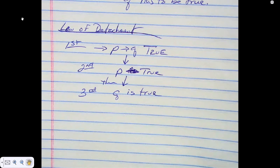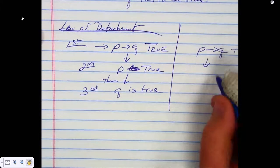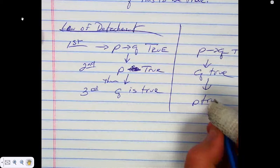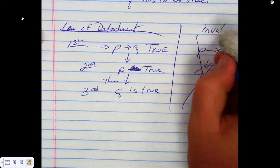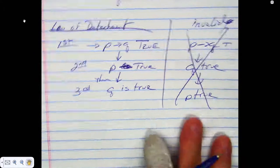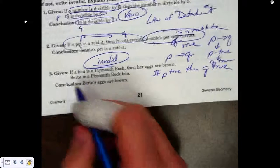It's hard to explain. The one that we had, P, then Q happened. That ended up being true. Then they said, hey, Q's true. And then they said P must be true then. That is wrong because it went in the wrong order, right? That's why that is invalid. Okay? Is that better? Yeah. Okay. Like I said, it's easy, but it's not. Once you get it, it's like, oh yeah, that's super easy. But before you do, it can be kind of hard. So let's look here.